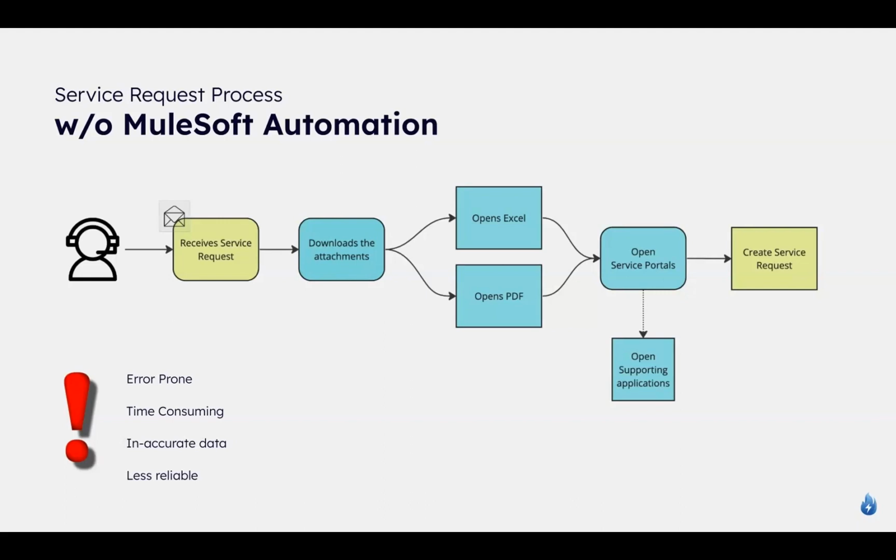So they are also opening other supporting applications to get more information about that particular asset that was installed, and about the customer who this agent is trying to service. And it takes a lot of time, right? I mean, to do this process. It is error-prone, time-consuming. Agent can fat finger it and then put in inaccurate data, and it is less reliable. And you'll be surprised, I've seen this process in some form. It is still happening in many areas, especially in the manufacturing space.